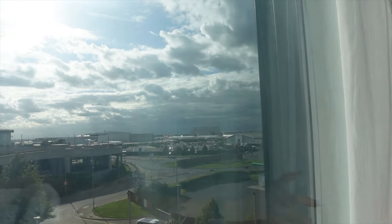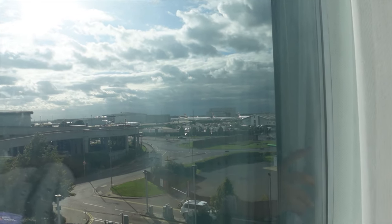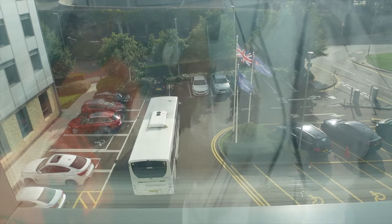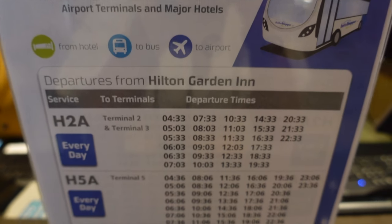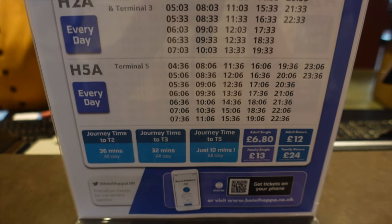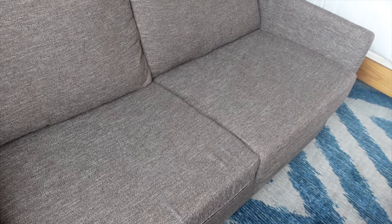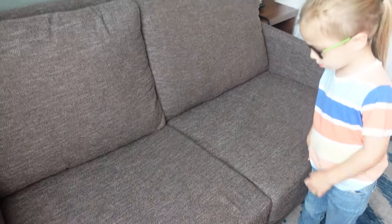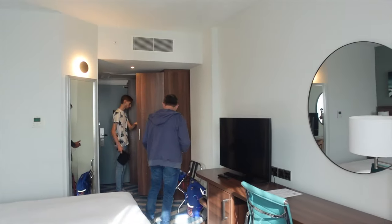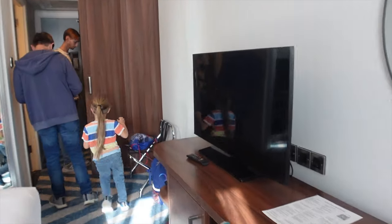Taylor's right, we've got a slightly better view here, so you can see more of the British Airways planes, and also a car park. And there's the bus to take you to the terminal, which I did see the sign for down in reception, so I'll put that on screen now as well. Look in the wardrobe for me, Taylor, for the bedding for Jude. Is there any bedding? So there is. Good. So we've got the bedding in the wardrobe for the pull-out bed.